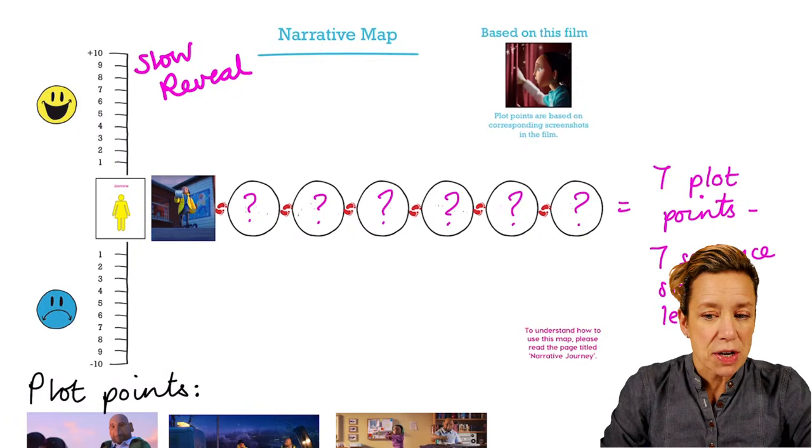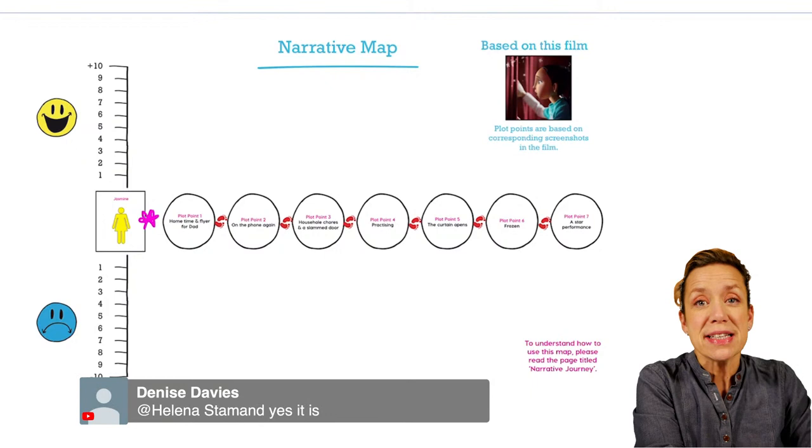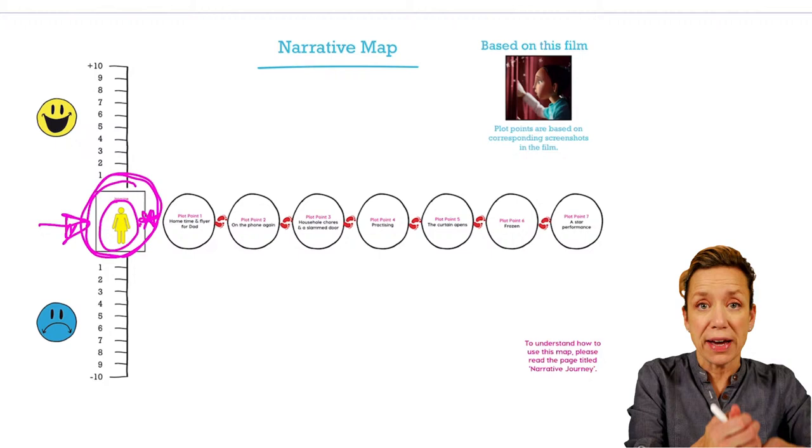On the Friday, because we actually start with an experience day, what they're going to see is just the map. They're going to know Jasmine is the central character, and we can take a little screen grab of Jasmine. I want Jasmine to be able to move through this story physically, so she's not fixed, so that we are able to move her.